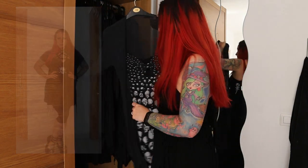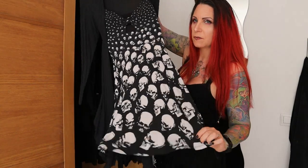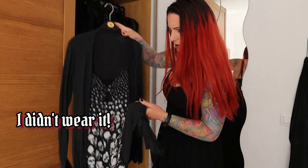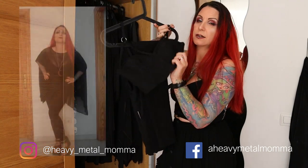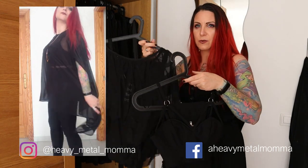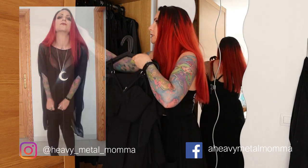While we're here, then I've got this gorgeous Killstar Skulls dress. Haven't worn this one yet either. And this top, I think it's from Primark. These are the anti-brand high-waisted trousers, and it's like a pointed crop top. Looks great. Thought those would look fantastic with this batwing mesh top over the top. That's a great outfit to wear together.